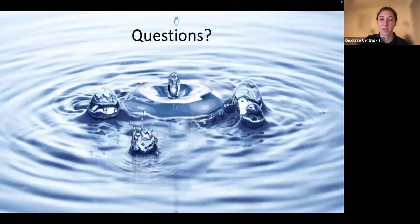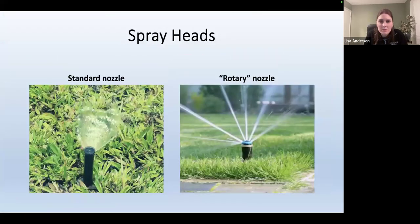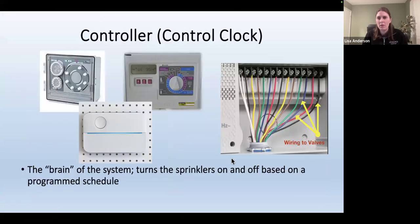Is there an easy way, another question, to tell within your box which valve goes to which zone if they're not labeled? Yes, there are colors. As you saw, let me go back and find the right slide here. You can see in this one there are different colors, but there's also 2 yellows and 2 greens.